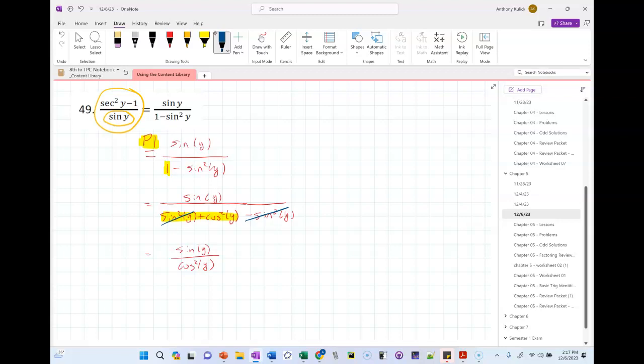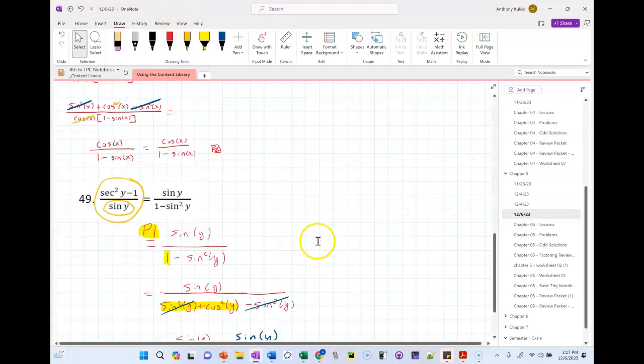Yes, I'm going to use the same trick that I used on the previous problem. I'm going to multiply the top and bottom by sine y. Good decision.